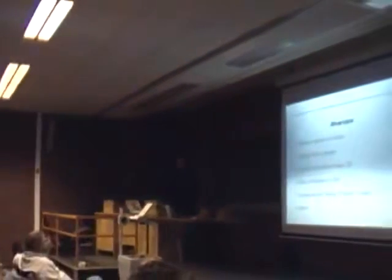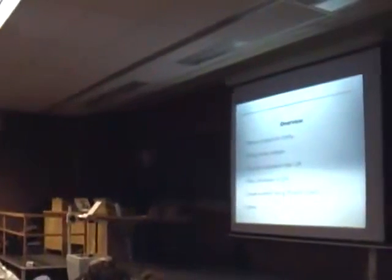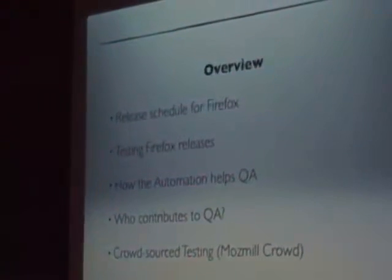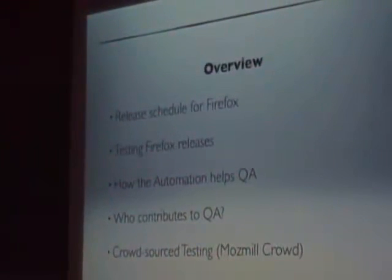So I want to give a quick overview of what is related to Firefox, what we have to do for release testing, and how automation helps us here. There's only one point related to crowd-sourced testing, but it's the biggest part, which is about Mozmill-CLI, and at the end, a demonstration of how it looks.